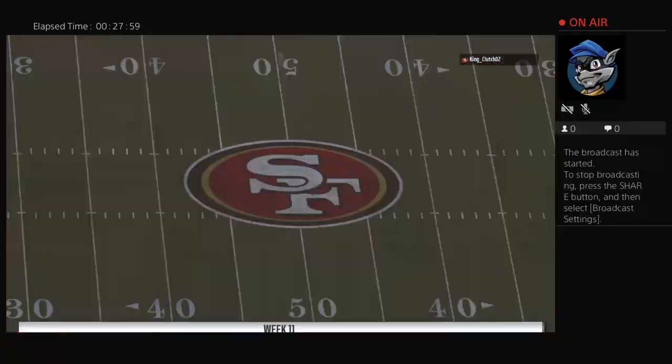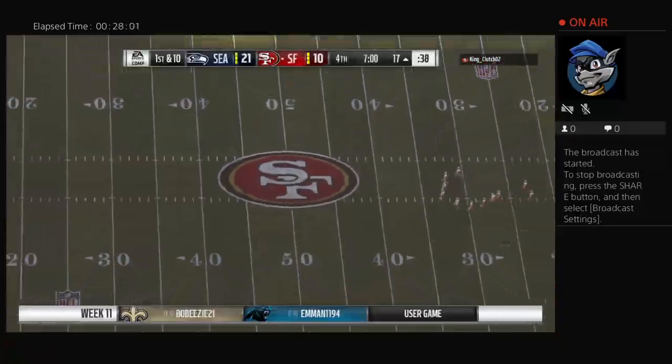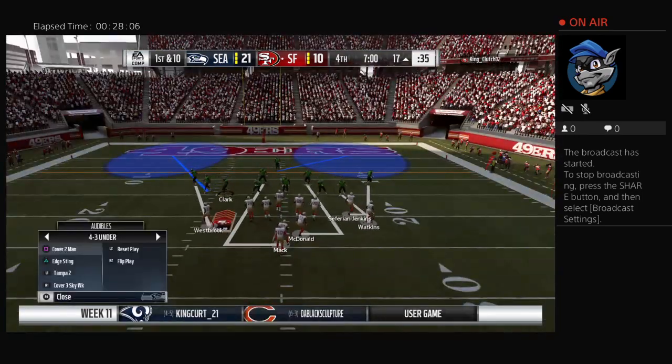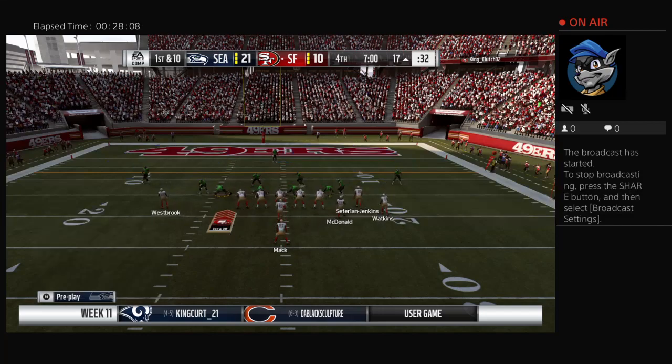Back now here in Santa Clara. So signs of life in what's been a dormant offense in this second half. Here's 1st and 10.